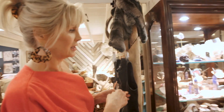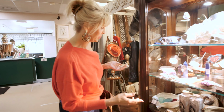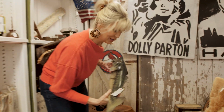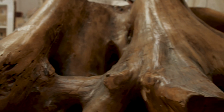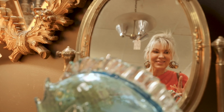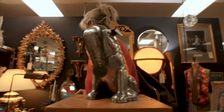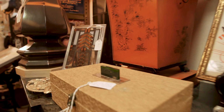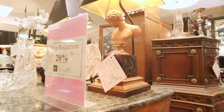Coral and shells and agate, you know, just really cool pieces. These onyx bowls, I love. I don't need the fish, but I do like this table. I love it. There's a lot of cool things, a lot to look at, a lot to take in, a lot of stuff I want, not a ton that I need, but I'm gonna keep looking and see what I can't live without.